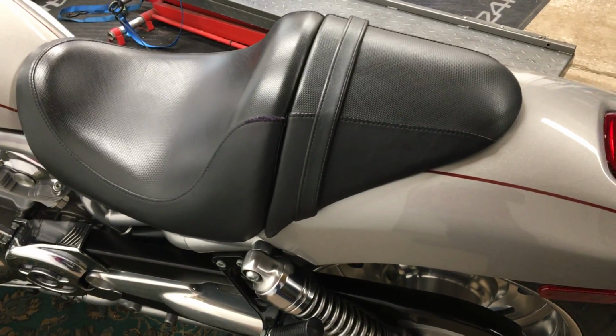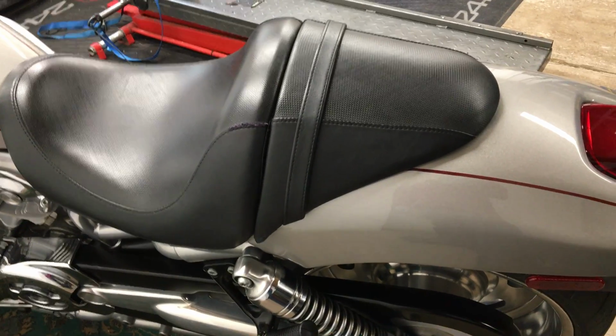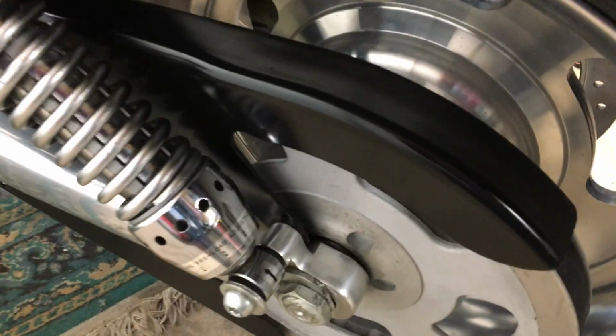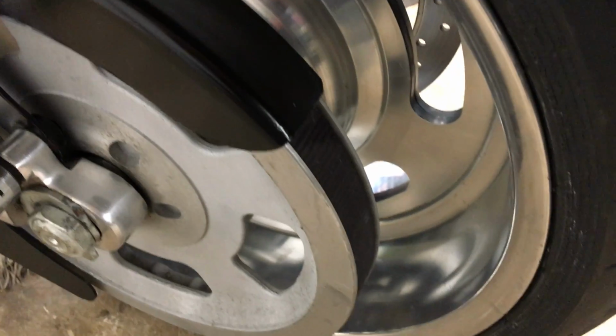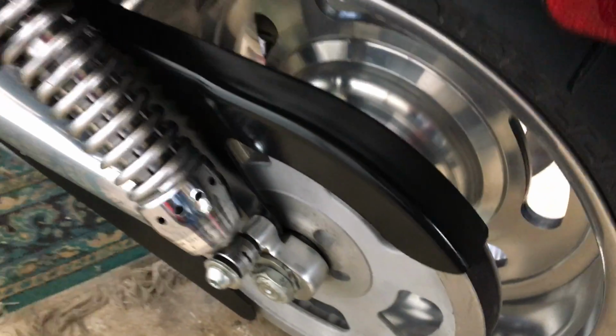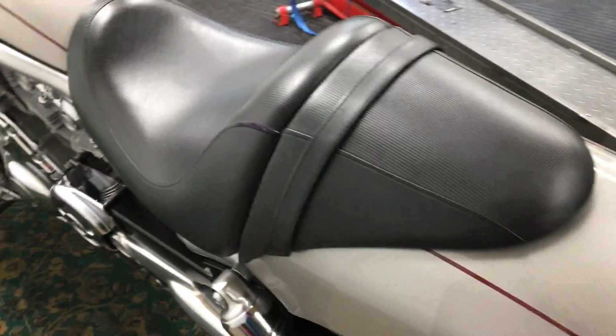There's no evidence of the belt ever being changed, but more and more now these belts are lasting the life of the bike, and it is in tip-top condition. There's no cracking or fraying or anything like that, no holes in it. So it's all good to go.